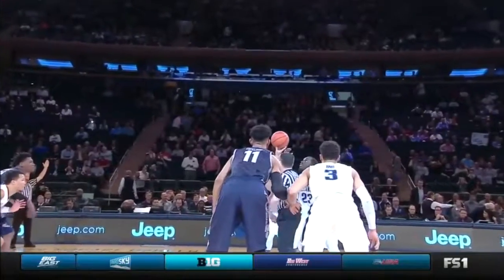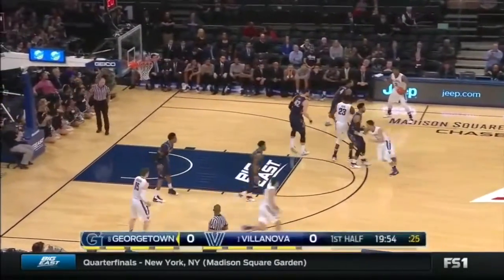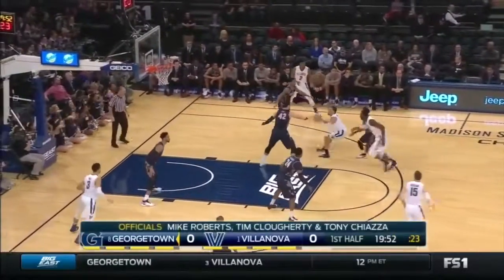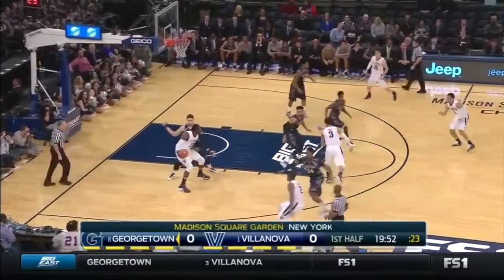The old school Big East added here in the quarterfinals, and the tip is maybe stolen there by Ochefu, and Villanova will start with the ball. Better move by Ochefu, but let's keep an eye. Georgetown started off slow last week against Villanova, got down early. Can't afford to do that, even though it's a neutral court, to this explosive Villanova offense.